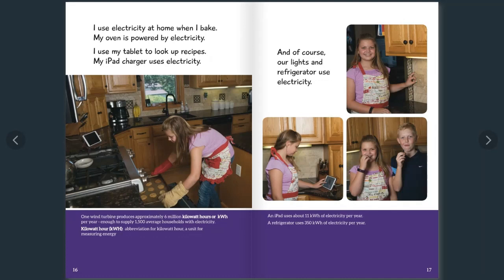Our one wind turbine produces approximately 6 million kilowatt hours, or kWh, per year, enough to supply 1,500 average households with electricity. Kilowatt hour is a unit for measuring energy. And of course, our lights and refrigerator use electricity. An iPad uses about 11 kilowatt hours of electricity per year. A refrigerator uses about 350 kilowatt hours per year.